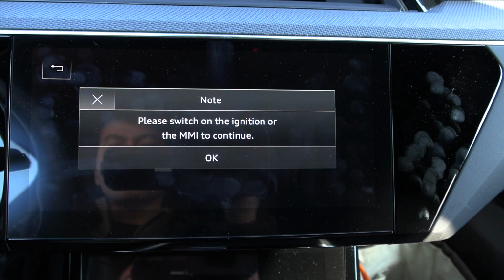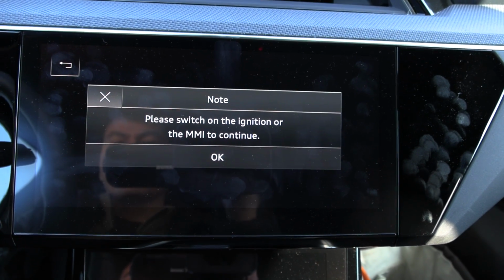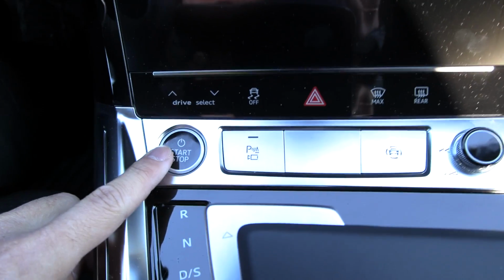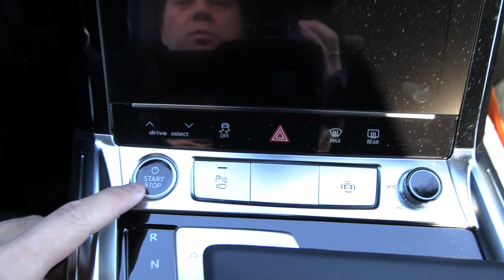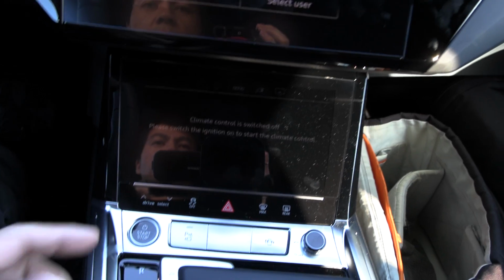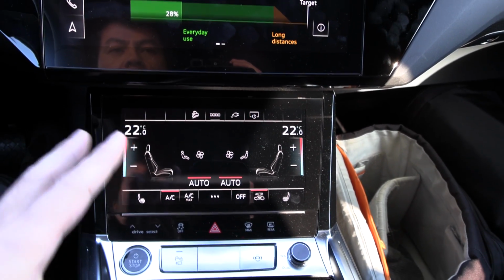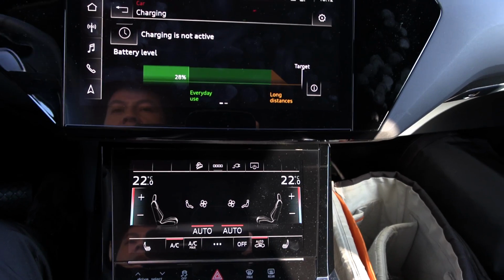Please switch on the ignition. Well, we are an EV, we don't have an ignition anymore. And it doesn't even say start engine here, it just says start stop. So, well, let's fire it up. Okay, so it's 12 minutes past 10. The heater just started now. Let's see how long it takes to get some heat in here.